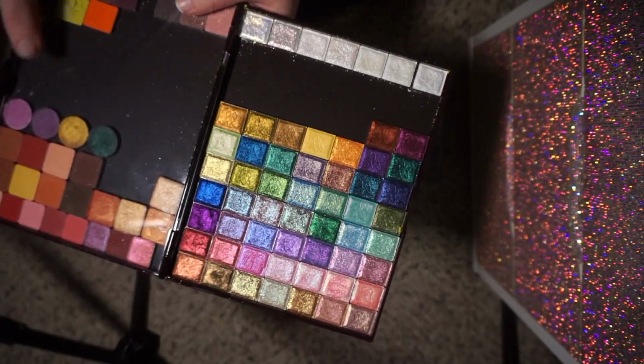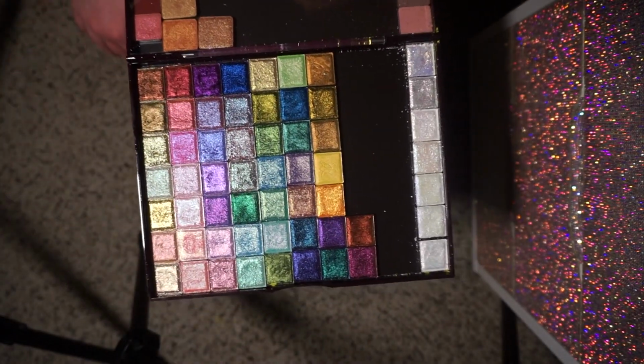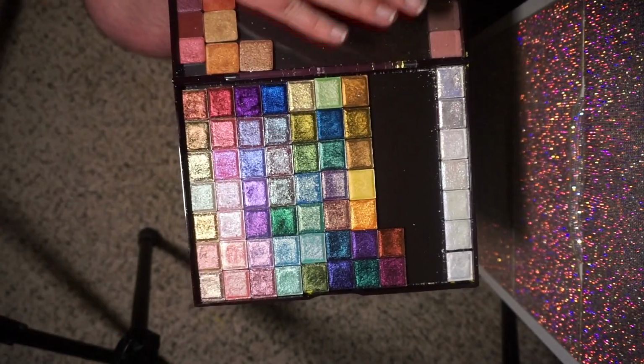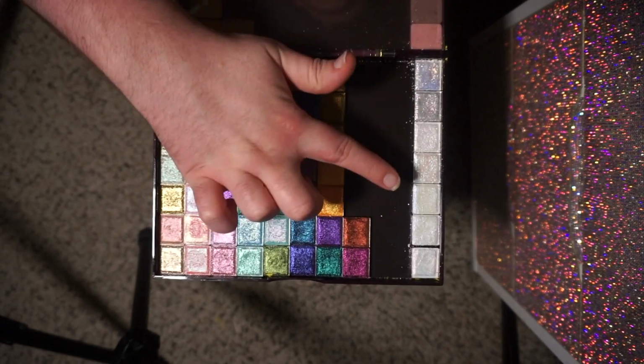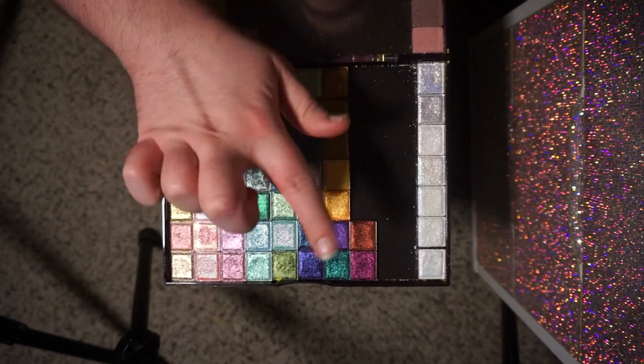Let's go to the more important side, the side a lot of you have come here for. So these are my Cliona shadows. I am trying to complete the stained glass collection. These are all kind of a mishmash of them. I have these ones over here. These are like the iridescent glitters. Or no, are these the multi-chrome? I don't know. These are some kind of glitters from them.